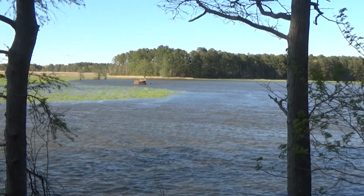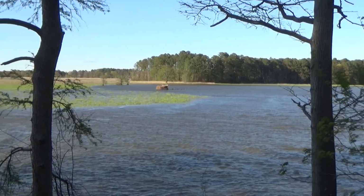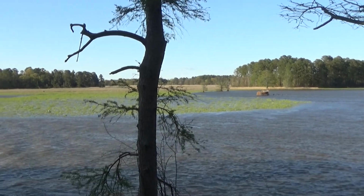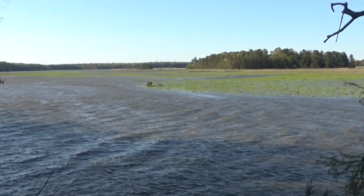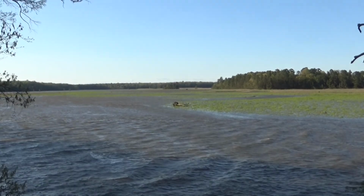This is the Chickahominy River. It's near Jamestown, just a little bit west. Flows into the James River. It's windy as all get up today.